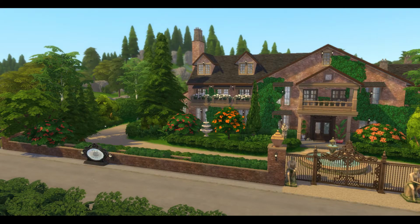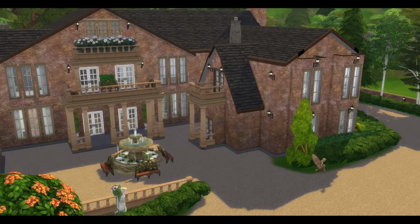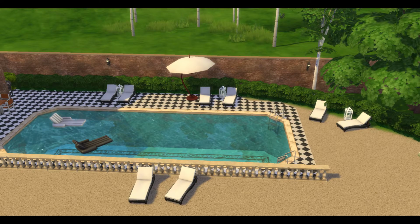So here are the screenshots. I think it looks bloody amazing and very fancy and very British.